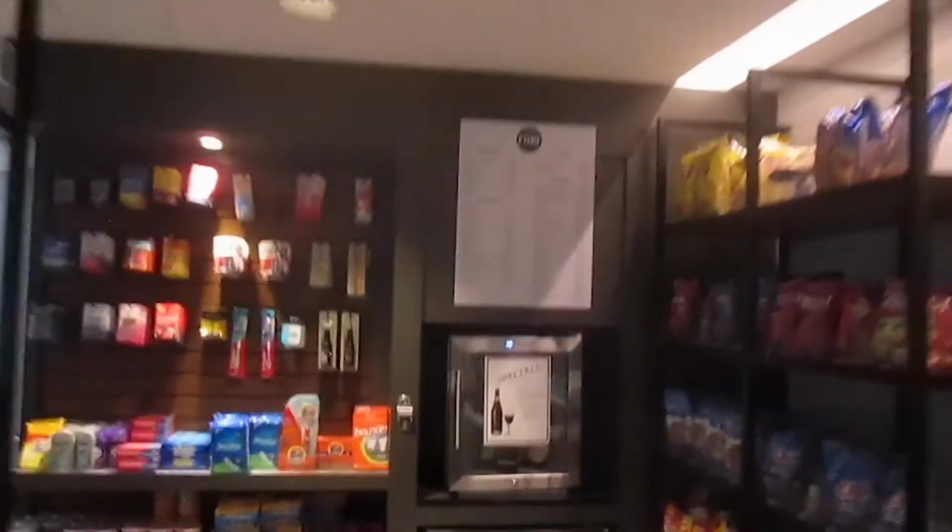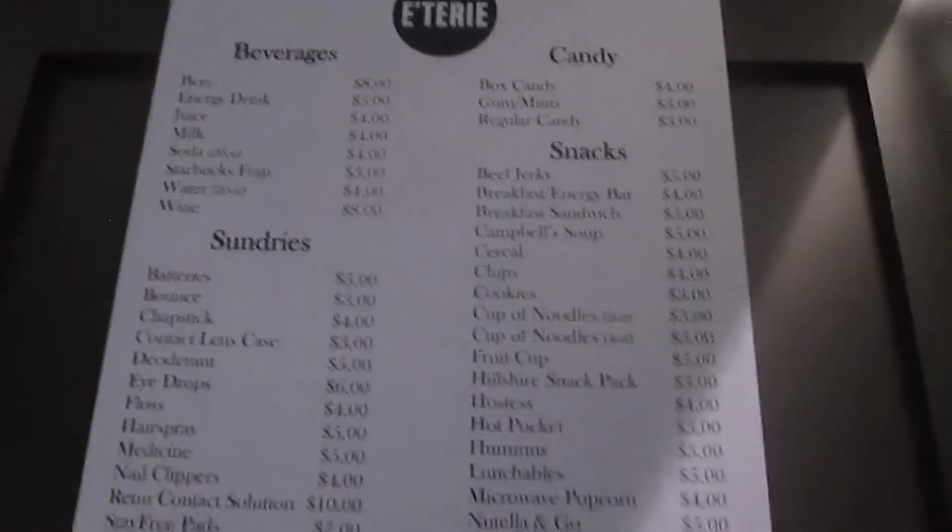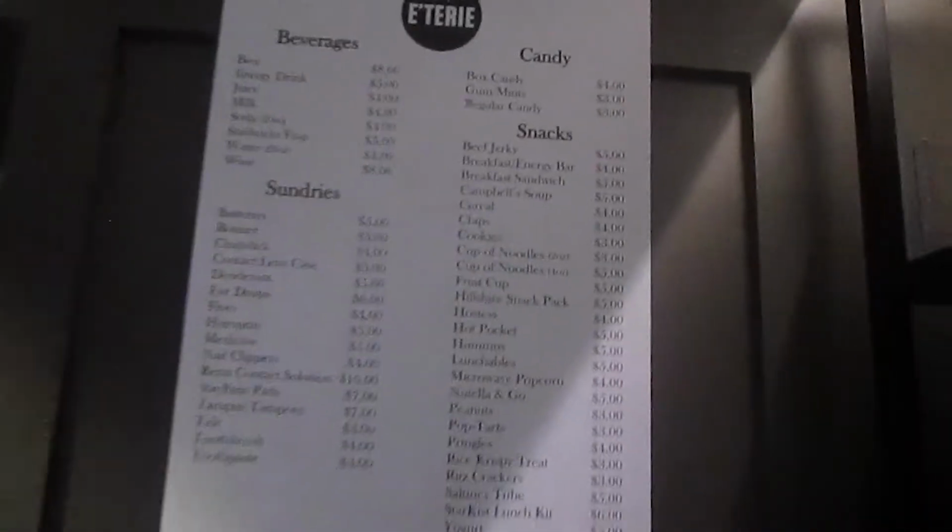So overall, it's a very nice market. And the prices may vary depending on which item that is. I'm gonna go ahead and take a still picture of that. There we go.